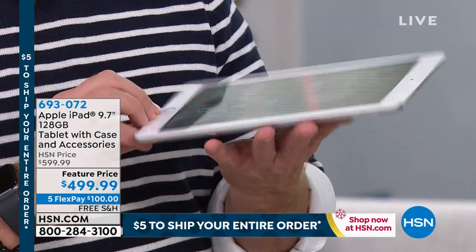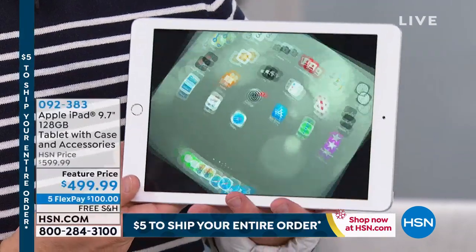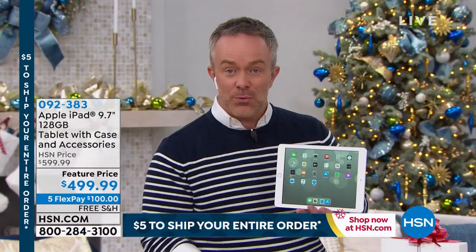Someone actually equated the iPad to the microwave. What was life like before a microwave? What was life like before tablets and computing? So realize this is the sixth generation. It's very feature rich. What does that mean?